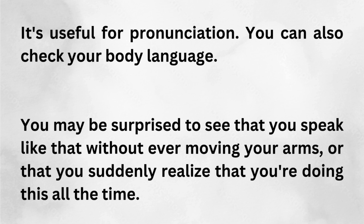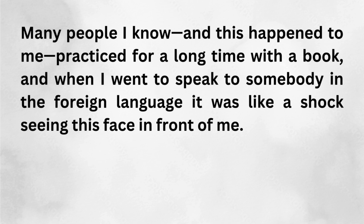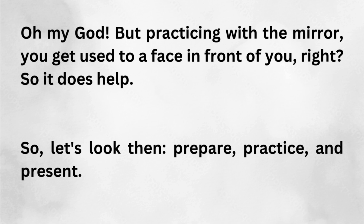You can also check your body language. You may be surprised to see that you speak without ever moving your arms, or that you suddenly realize you're doing this all the time. That's fine, but being aware of your body language can be quite good. And also, you feel like you're talking to someone. Many people I know, and this happened to me, practiced for a long time with a book, and when I went to speak to somebody in the foreign language, it was like a shock seeing this face in front of me. Oh my God. But practicing with the mirror, you get used to a face in front of you.